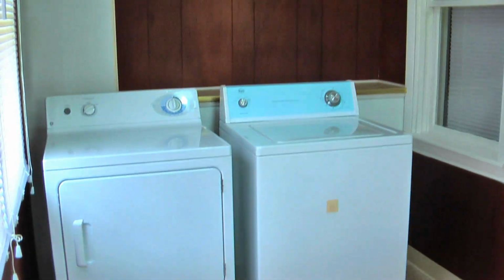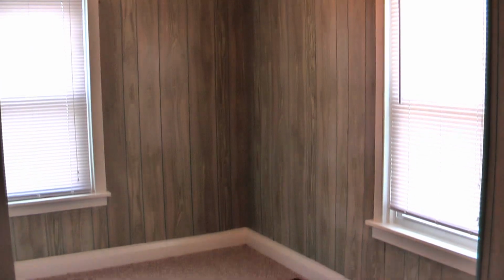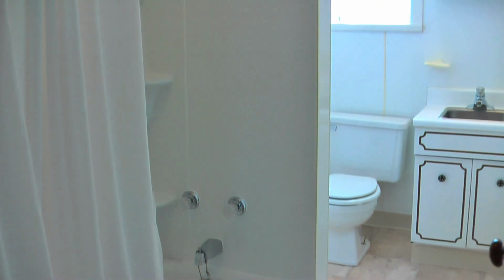The laundry room off the kitchen includes a washer and dryer and has the rear entrance to the home. Three bedrooms upstairs each have new carpeting. The upstairs has a full bath and there's a half bath on the main level.